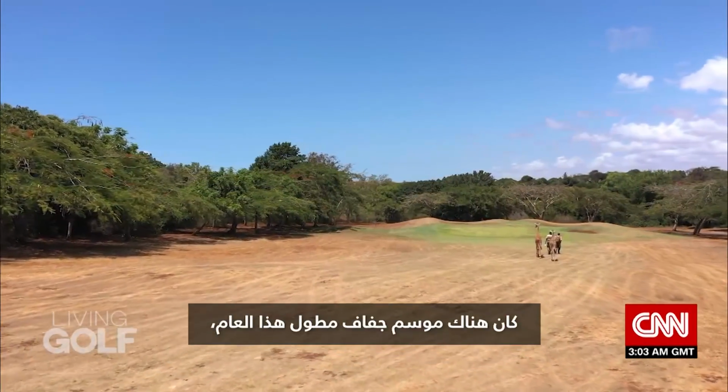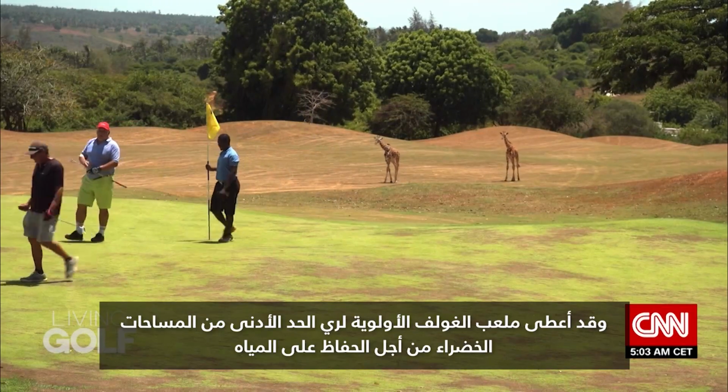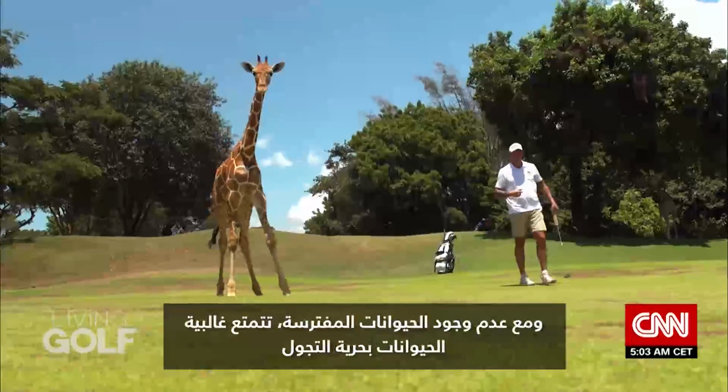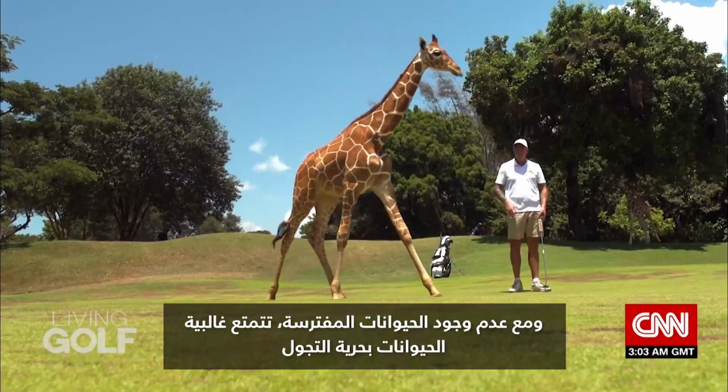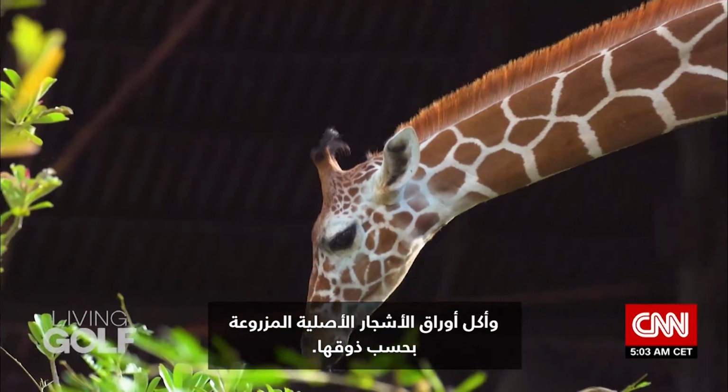It's been a prolonged dry season this year, and the course has prioritised minimal greens watering to preserve water. And with the absence of predators, most animals are free to roam, munching on indigenous trees planted for their taste.